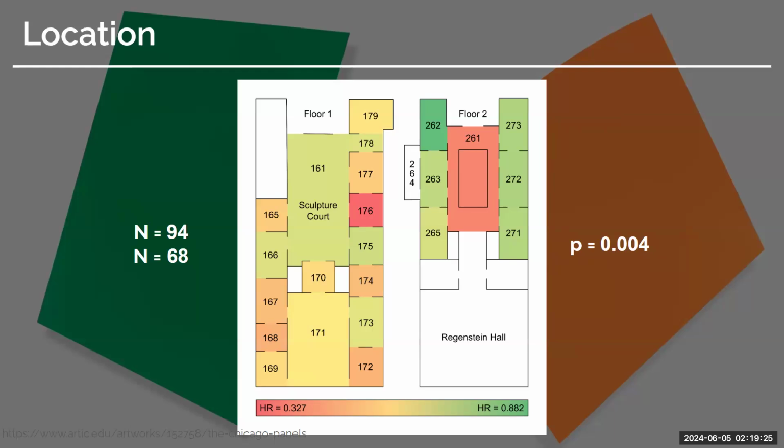But yeah, so that's one kind of location and size effect that we saw, but we wanted to get a bit more fine grained than that. So these paintings are the Chicago panels by Ellsworth Kelly. They're these really huge, weird abstract panels that are exactly what you see, just a color on the wall. And online, these paintings had an average memorability score of about 0.77. And you might expect it to be the same in person. However, we saw that in person they had a score of just 0.39, which is a pretty drastic decrease.